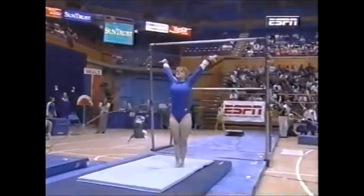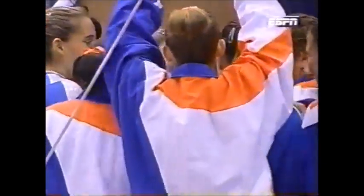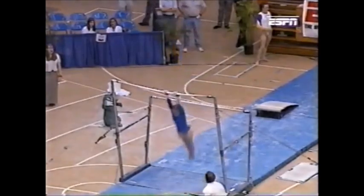She does a double tuck flyaway. Oh, yeah. Very clean routine for Florida. This is exactly what they need after having that fall earlier. She just graduated from high school in December, and she enrolled here in Gainesville in January. She's been a welcome addition to the team. Yeah, she came 8 months early.